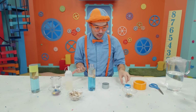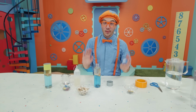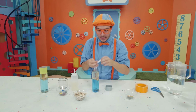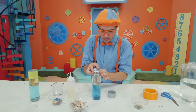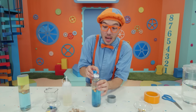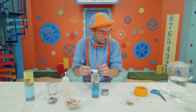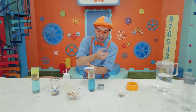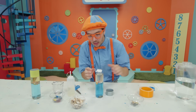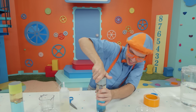Okay, the next thing we need to do is make sure this doesn't get really messy. We want to keep it nice and clean. So we're going to take some of this plumber's tape. We're going to just wrap it around the top of the bottle so that no water or oil will leak out. Then you can ask a grown-up to use scissors, make a little cut, and now we can put on the cap.